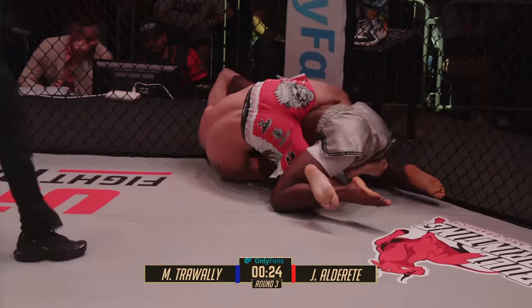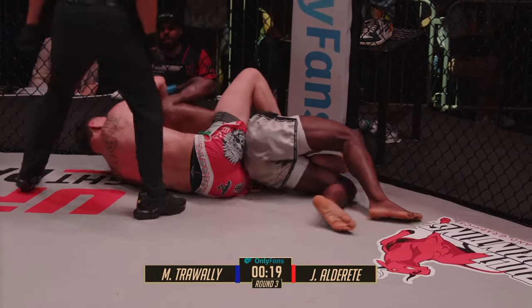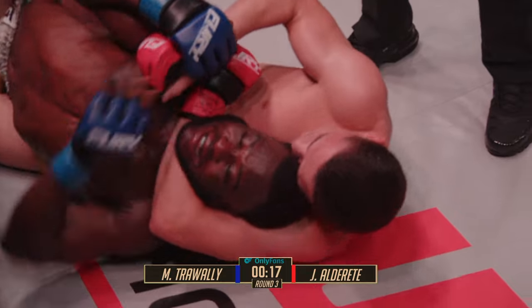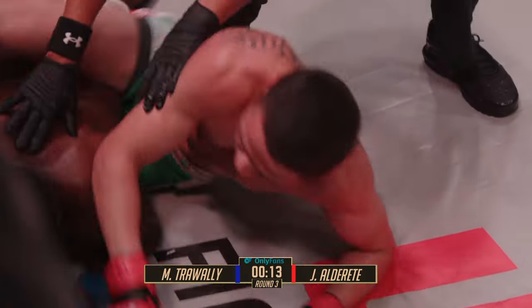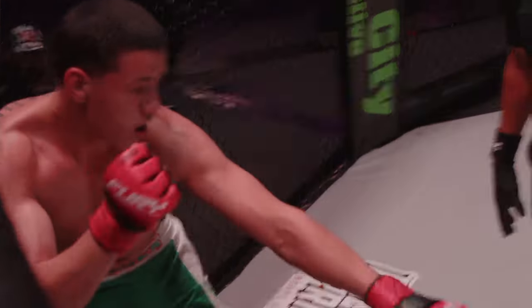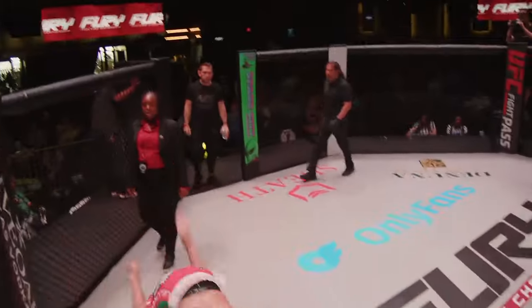Looking to get a reversal is Trawally. Looks like Jay's in on a Rinnegan choke. Here. Jay's in on a Rinnegan choke, gets under the chin, it's good. Oh, he's tapping, wow. With 15 seconds left in round number three, Jay Alderete makes his way to the back to get the rear naked choke finish.